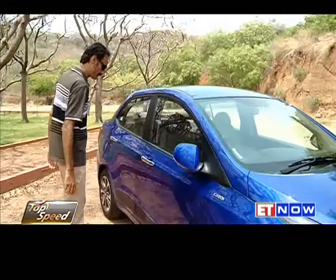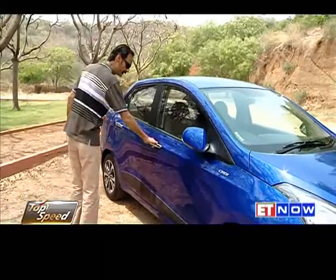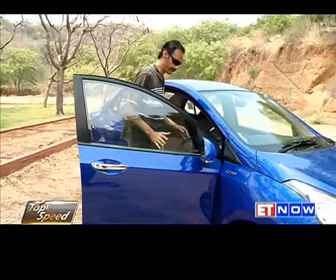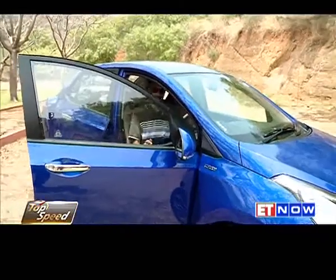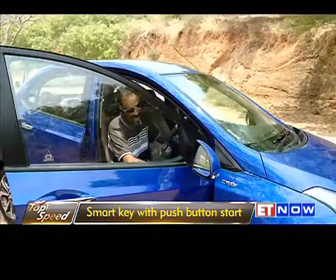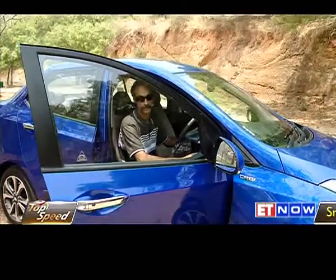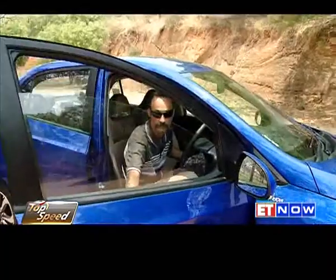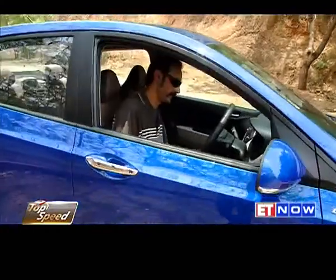Now to start with, in the true sense of the word, you get keyless entry. The key fob is in your pocket, no need to fumble with it. Just click on the handle and the sensor over there and get inside. Now the starting and the stopping of the engine, well, that's keyless too. You just get a little button over here, start, and you're good to go.